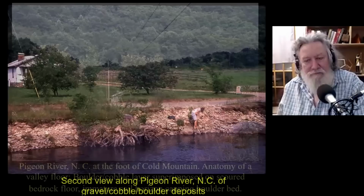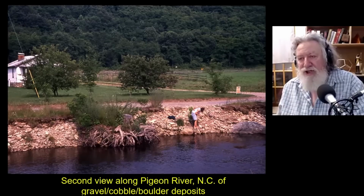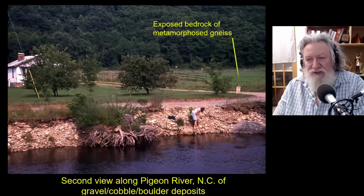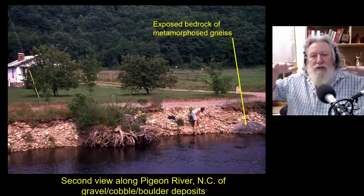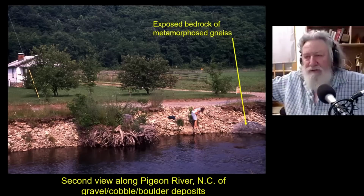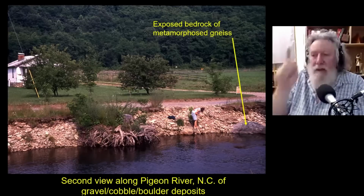If we look at the next one here, you can see for scale, actually, there's Jeremy again. There's Jeremy. We're out there collecting rocks for his rock shaping craft. That's what we're actually doing there. But I'm also checking out the geology. So we have right here an exposed bedrock of a metamorphosed gneiss, right? So you got to picture this. This whole entire valley floor is mantled with this 5, 6, 7, 8 foot layer of cobbles and gravel and boulders. And it's a scoured bedrock, which means something washed whatever was there away and replaced it with this cobble.